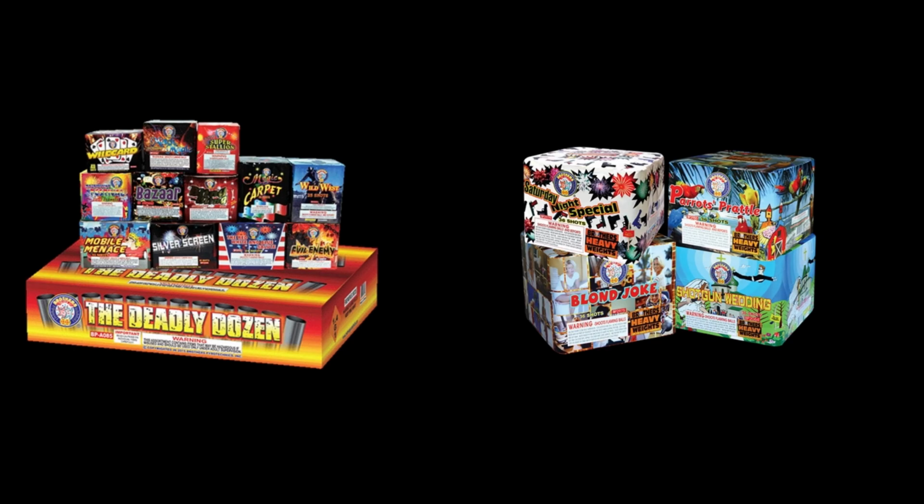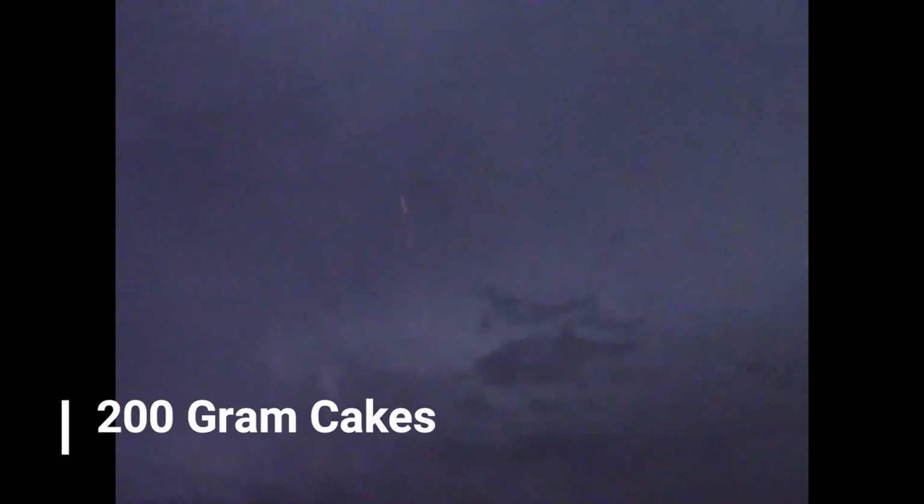There are also 350-gram cakes, but they will generally be grouped in with one of the other 2, as these are the least common. I'll show you examples of each type as I describe them. 200-gram cakes are your most common. You'll find shelves and shelves and shelves of these on the walls in your local store, and they generally come in either a square, a circle, or a triangle box.